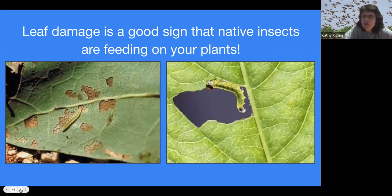Leaf damage is a good sign that your native insects are feeding on your plants. So we have to get away from the mindset that everything has to look beautiful. It's okay to have part of your yard with the ornamental plants, but you definitely need places where these native insects can feed.